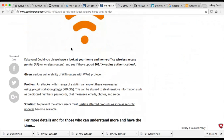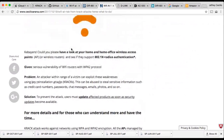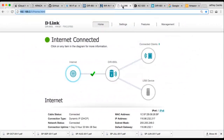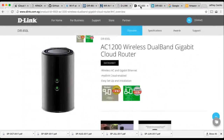Okay, so you can see that blog here as well. Kaya lang the objective of this ITing Alamin is to give you the problem and the solution. So a quick show of the home router here. We're using this particular one here in the condominium. We're using the AC 1200 wireless dual band.